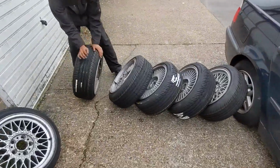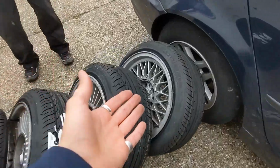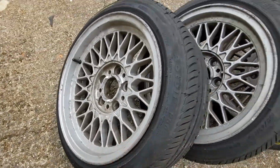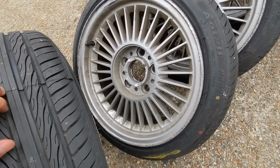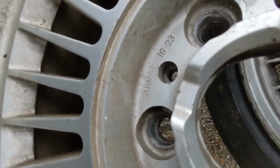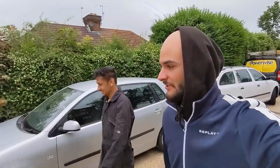This is a flex, I won't lie. As a BMW boy, having six 16x8s with brand new 195/45/16 on them. Style 5s, easy, the most classic looking wheel. And then we've got these, I think they're style 3 or style 4, something like that, which are, in fact, OEM BMW wheels. Flex.